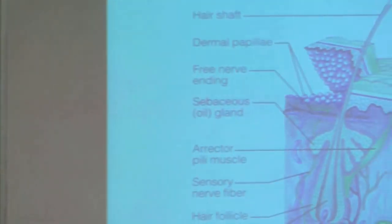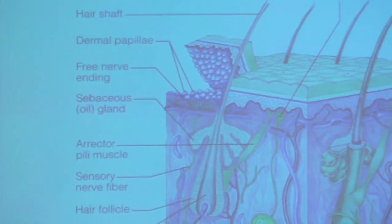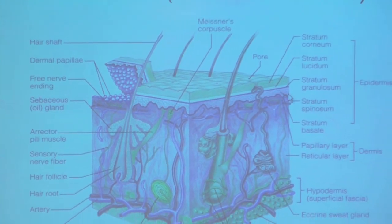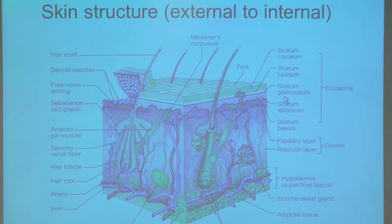This might be a little too much detail, but I wanted to show you the complexity of the skin. When you hear skin products that say, oh, it contains collagen and elastin and keratin, what are they really referring to, and why is that important? Some things I'll point out here are the fact that the epidermis is the top layer and the dermis is here. We'll go over some of the structures within that.